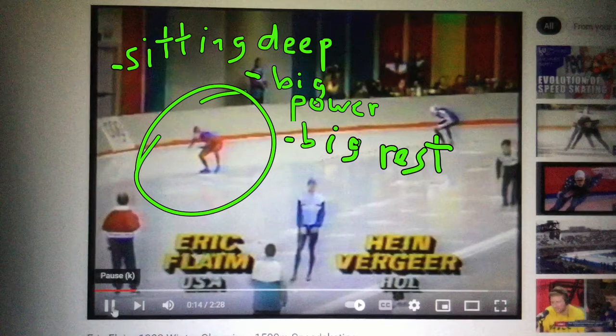And I wanted to showcase this race because it's just textbook, it's timeless technique, very strong, very deep, and just beautiful skating from Eric Flaim, both in straightaways and turns. He's paired with Hein Verheer, the former world champion at this point, who was supposed to put Eric away pretty easily, but that didn't happen. So let's look at Eric's technique here.